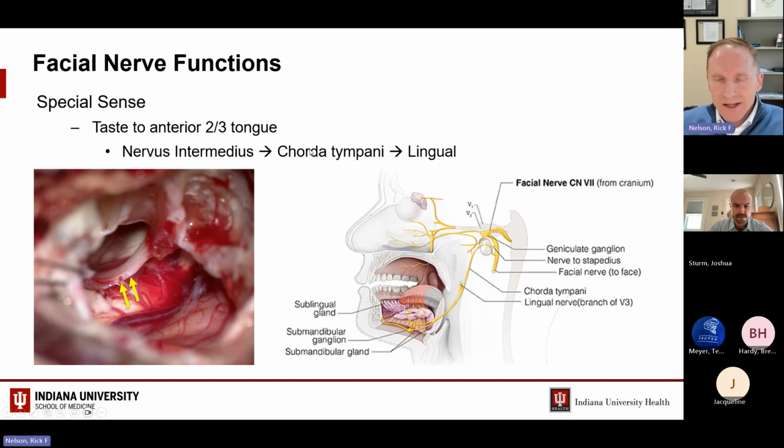Ultimately, in the middle ear and mastoid, as I talked about, is the chorda tympani nerve, and that joins the lingual branch of V3 and ultimately innervates the anterior 2/3 of the tongue for taste.